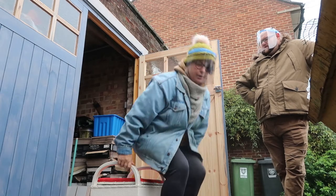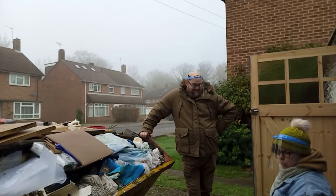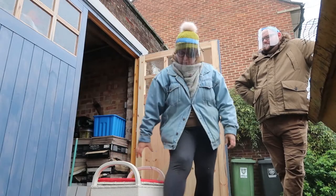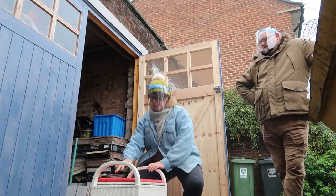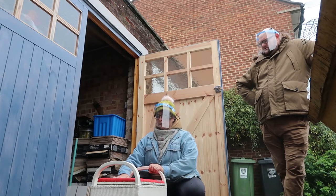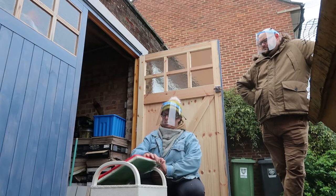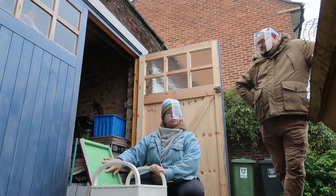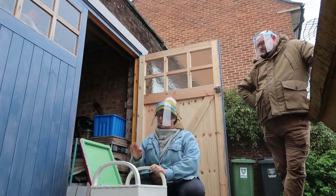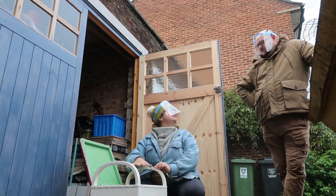Let me try it out. Oh, it's not for adult bums. It's very small. I'm stuck. No, that's not for adults. So I'm thinking kids' room. Little chair in the room. Nice cushion at the back. Chalkboard on the back. Arts and crafty compartments. Bits and bobs. And somehow, maybe, turn this bit here into like a table.